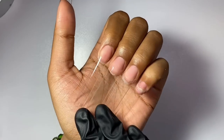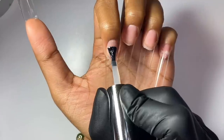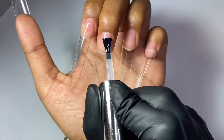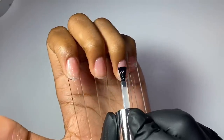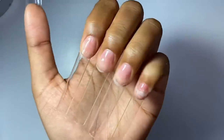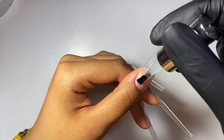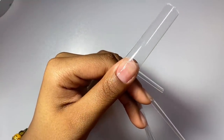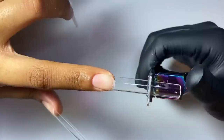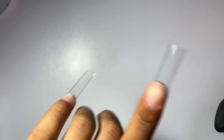And before I go ahead and cut these down and file, I am going to go in with one more layer of matte top coat just to make sure everything is nice and locked in. So now I'm going to go ahead and cut them down, and I'm going to cut them down using these tip cutters. I'd say about here. Yeah, I think that's good.